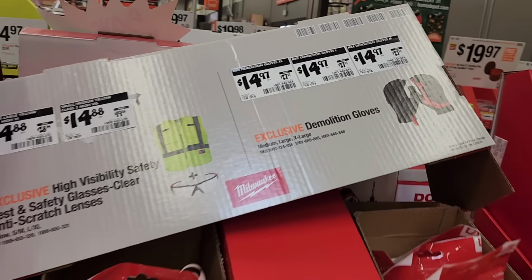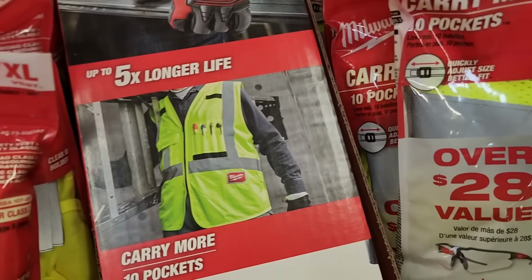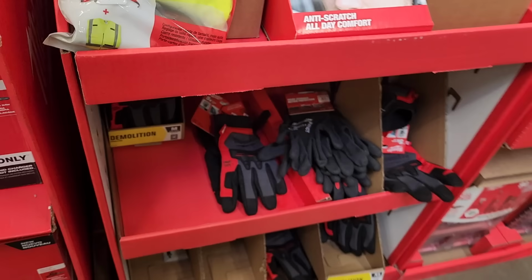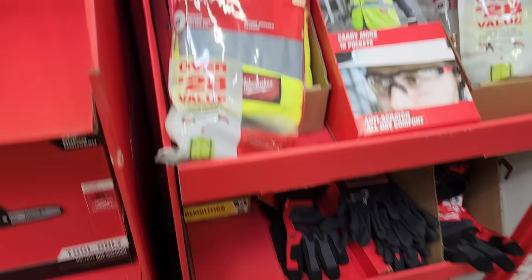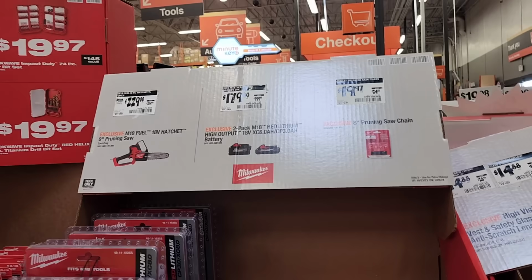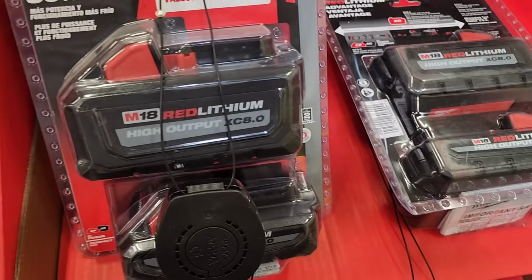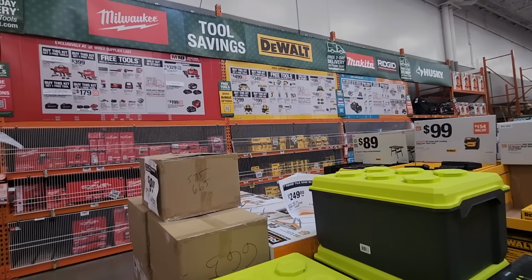All right, so you've got the safety vest and some gloves, $14.97 each. The safety vest does include some safety glasses, and then you've got the gloves there at the bottom. I really like those gloves. They're really nice. $229 for the hatchet. $179 for the 8 amp hour and 3 amp hour battery, my bad. It's not a 6. All right, so that's what it looks like from this section here.